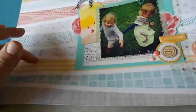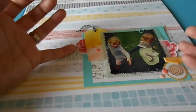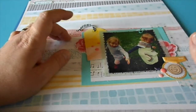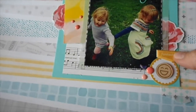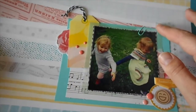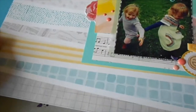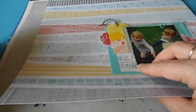And I think there's some Amy Tan paper if you want to know. Those tags came in a click kit. Those roses must be, well, it's actually one rose that I cut in half. I think it would be Heidi Swapp, I'm not quite sure. Then I have a puffy sticker from a Freckled Fawn kit. This is also a wood chip from Freckled Fawn, and animal dots, probably also Freckled Fawn, as well as the washi tape. I quite like how it turned out. And here I used a mini paper clip from Doodlebug as well. And I think the tag was from a click kit.